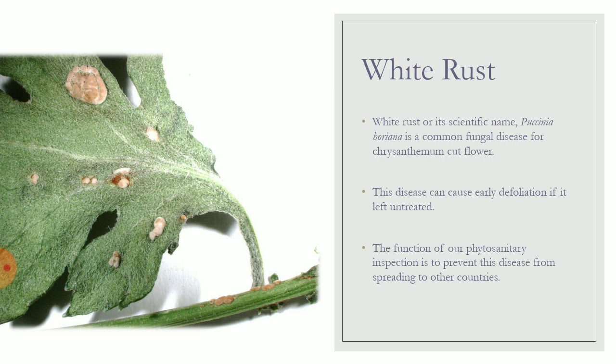White rust, or its scientific name Puccinia horiana, is a common fungal disease of chrysanthemum cut flowers. This disease can cause early defoliation if it is left untreated. The function of our phytosanitary inspection is to prevent this disease from spreading to other countries.